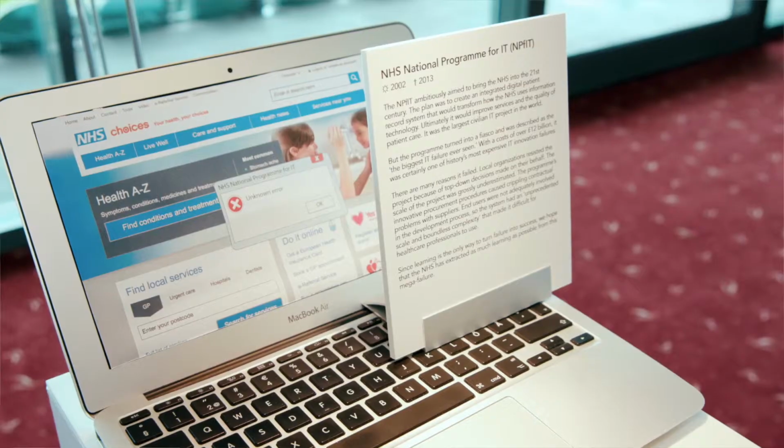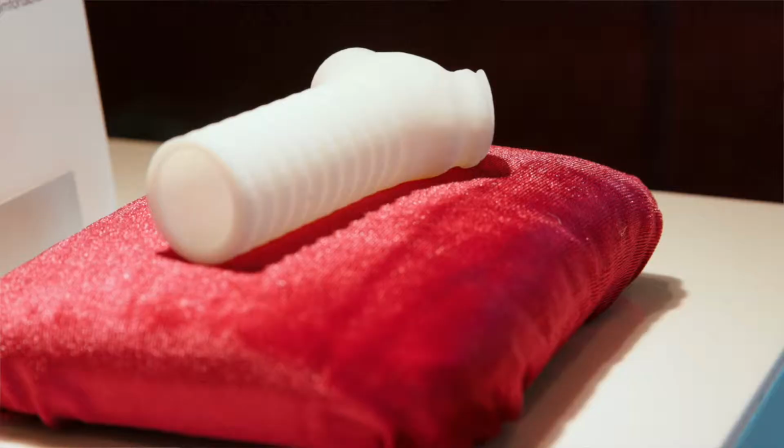I'm from the Museum of Failure in Sweden, and we also have a museum in Los Angeles. It's a collection of failed innovations from business, tech. The one here today is all focused on innovation in healthcare.